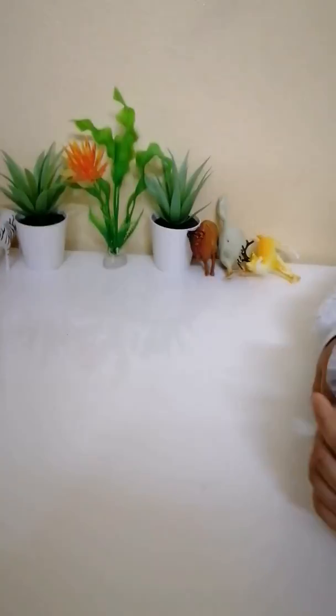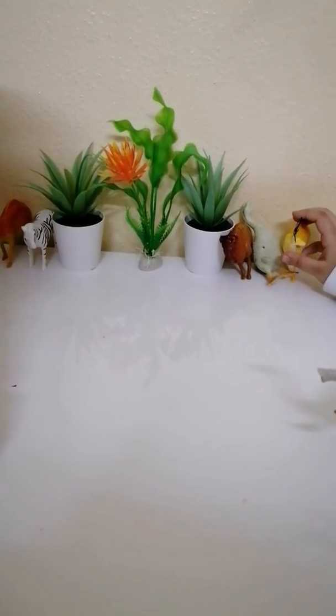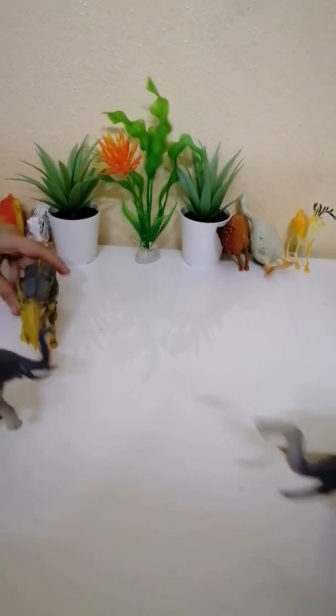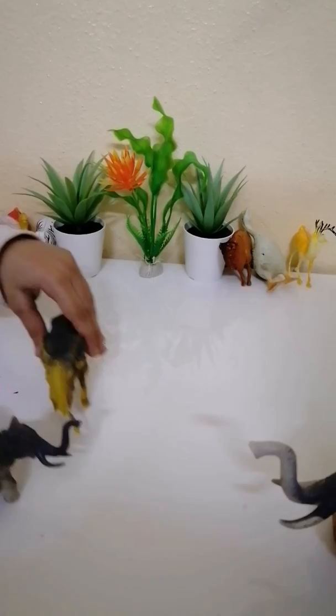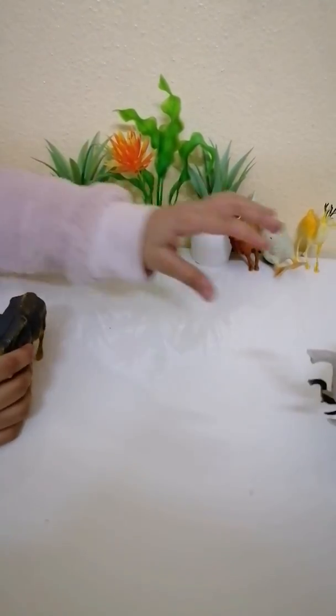I'm gonna take a dog. Danny, you get the elephant. Okay, I'm gonna get an elephant. Wait, there's one more elephant in here. I'm gonna show two of these elephants. Danny, no, only one. Okay, now you and me show this one.